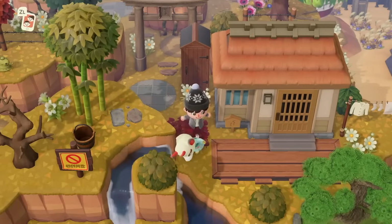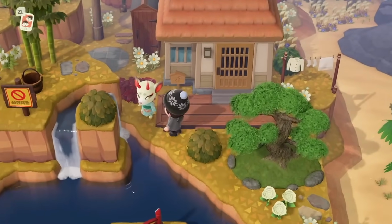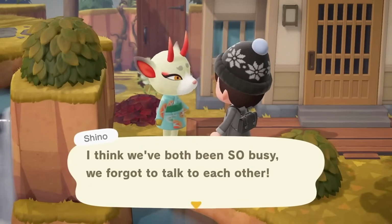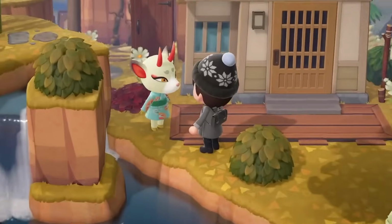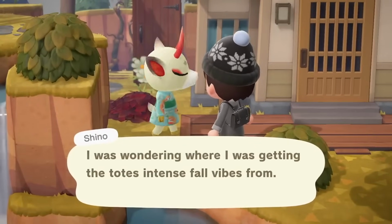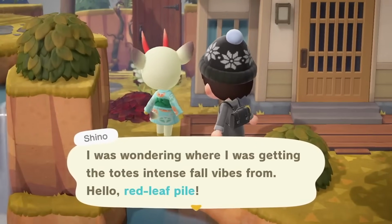I do understand that for some people it might seem a little bit dramatic to say that this particular update made villagers worse in Animal Crossing New Horizons, but when you consider the many issues people have with villagers in Animal Crossing New Horizons, especially their interactions, I don't think it's completely unfair to say.